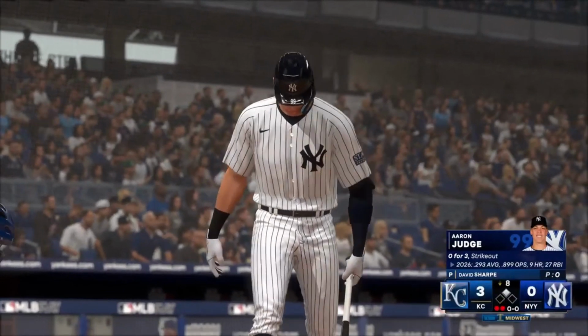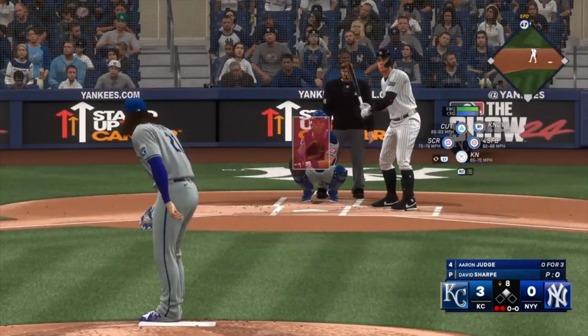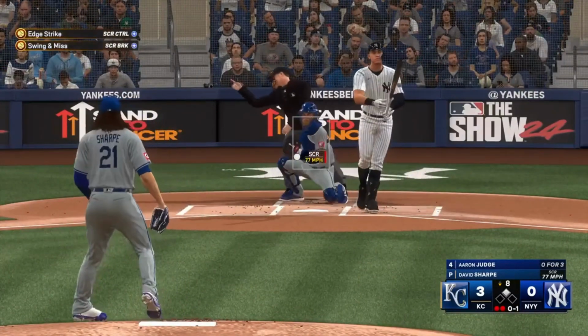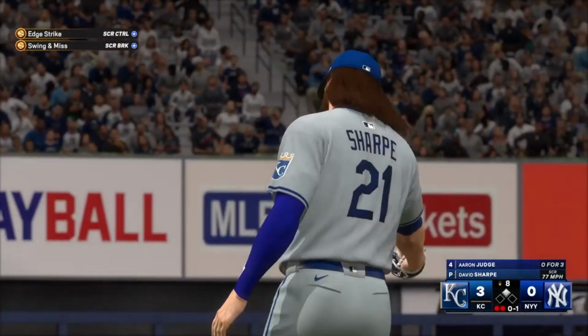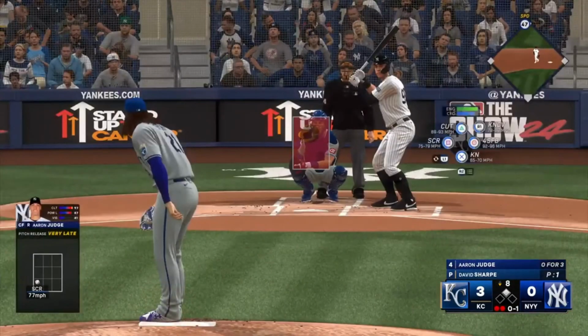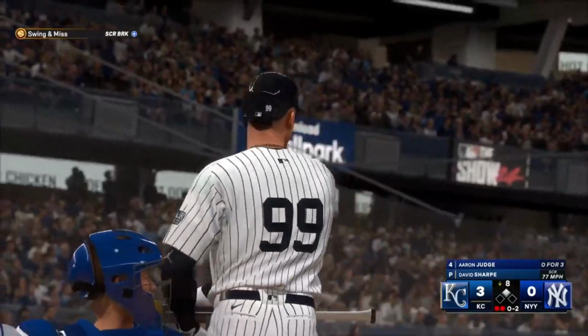So two down and stepping in for the Yankees, Aaron Judge. Outfield playing very deep, not wanting anything over their heads. Judge over the top. These fans, they are 0-1. Ready to cheer about something. All right, come on now. Swings through that one for strike two.